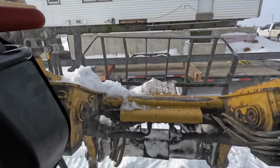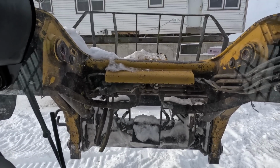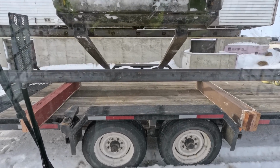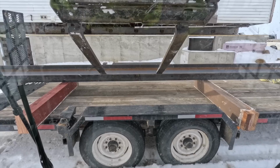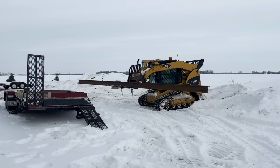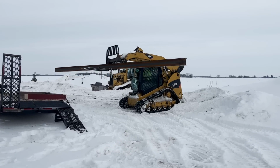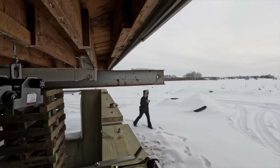Alright. So I gotta set you down again, which I think the boom's gonna be in the way for you. And try and roll it over here. Just like that. Hey-o, that worked out really well. We are gonna come up and over here. Move a 27-foot I-beam all by myself. Well, not by myself. Dawn's assisting with the camera work.